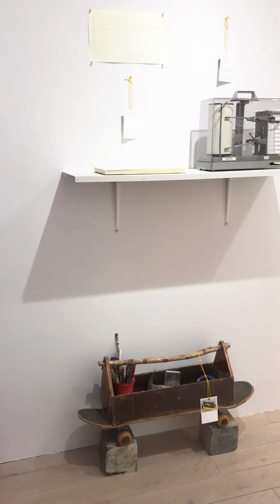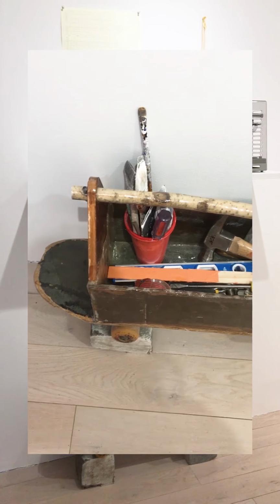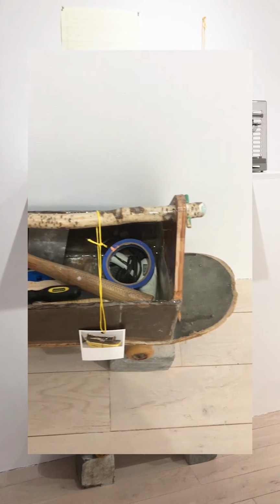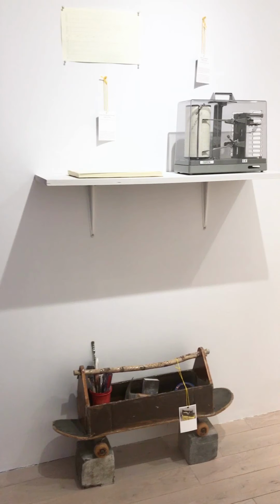Here is the Skateboard Toolbox by Max Spitzer. This is a classic, well-worn skateboard with a custom and permanently attached toolbox. One surprising material in this piece is a birch stick. The Skateboard Toolbox is for kicking around a studio and always keeping your tools within reach.